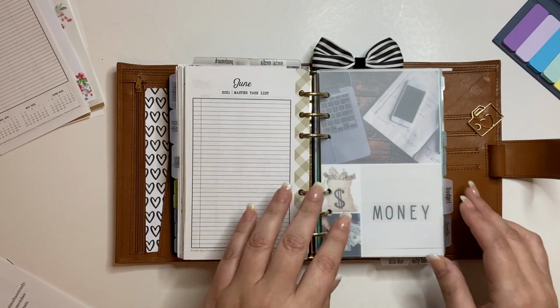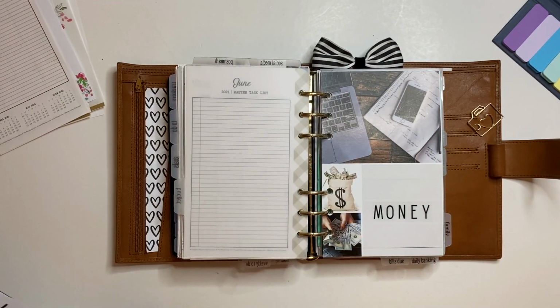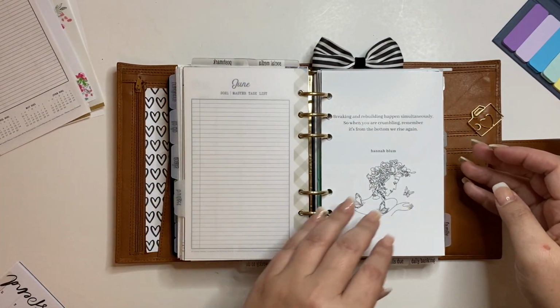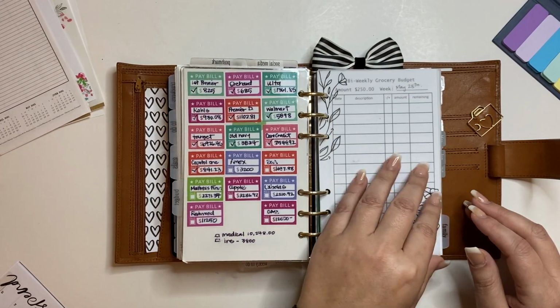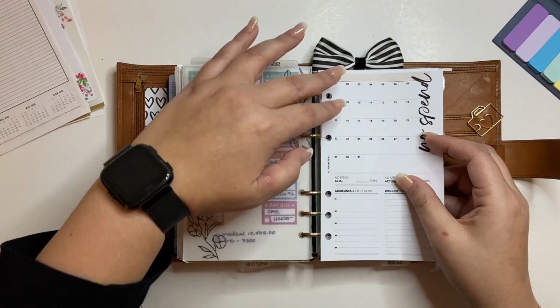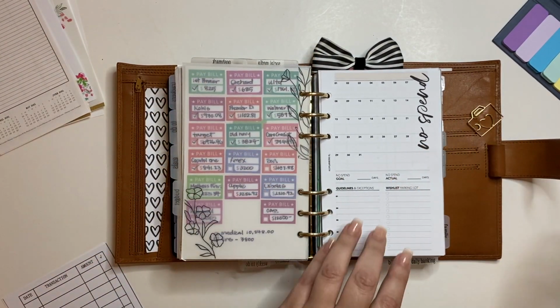Then we get into our budget. We're keeping the money. I'm just going to add the girl line art. Then we get into our money tab, and right behind the vellum, I need to put the no spend for June.